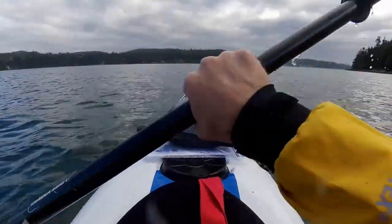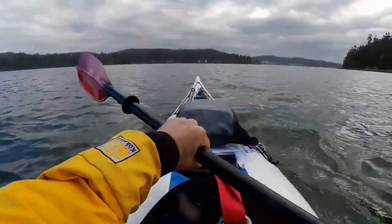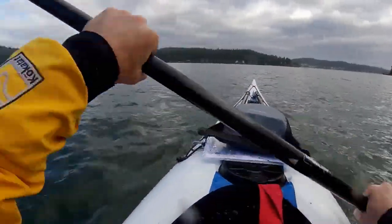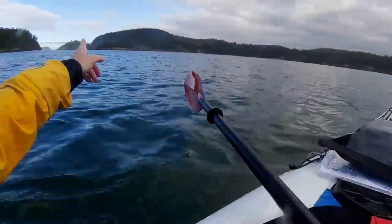Okay, so we're underway. Just leaving Coronet Bay now. I'm gonna head towards Hoipus Point, which is over here. You can see Deception Pass Bridge over here.